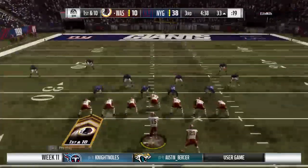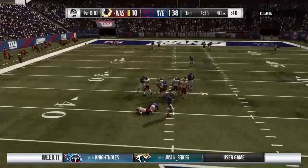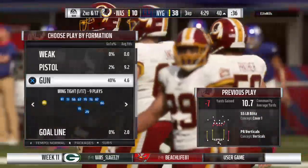Fourth down, check. Off play action. Cannon. And he's going to go down. They get to him back at the 40. A rough couple of weeks for the man under center.